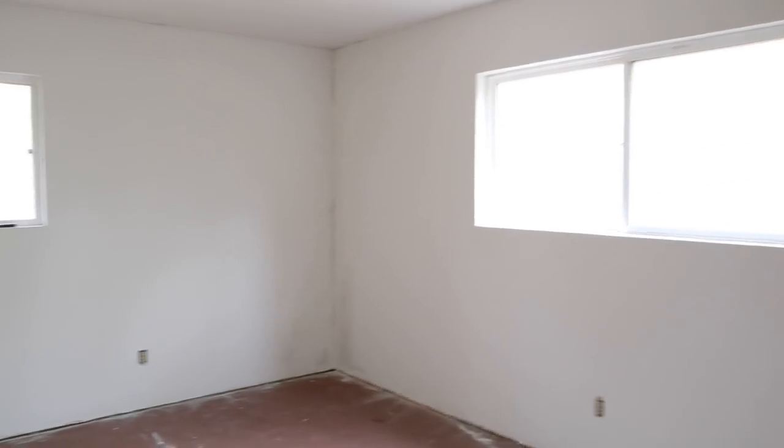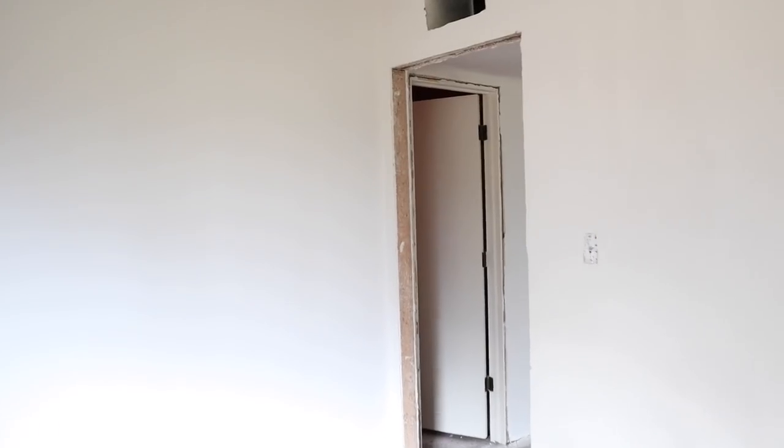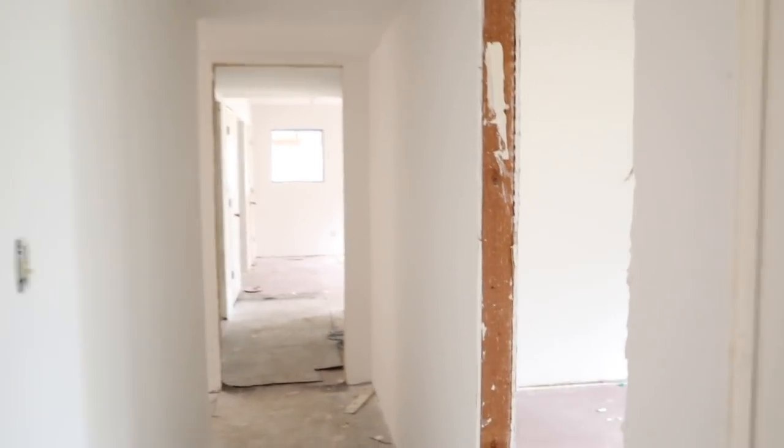So here's a look at the boys' bedroom. This bedroom used to be blue and it used to have a really thick texture on it. But now these walls are completely smooth. They just look so beautiful. Probably within the next couple of days, they're going to start putting that texture on the wall, and that is not gonna take them too long because it's an easy texture to do.